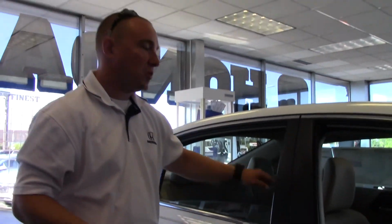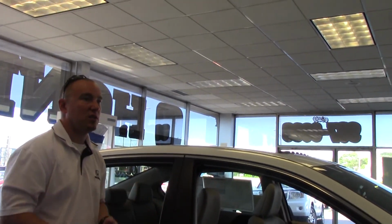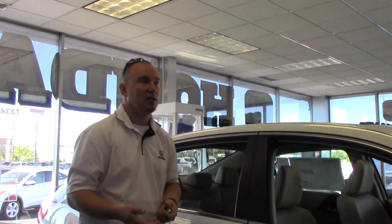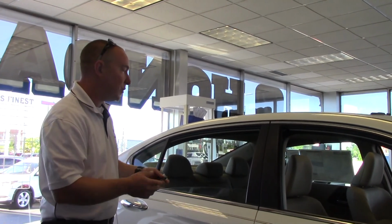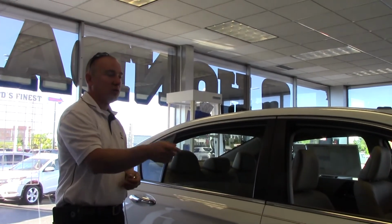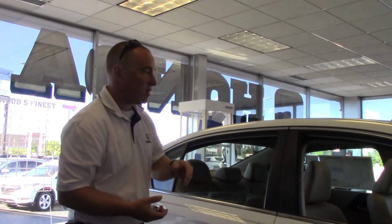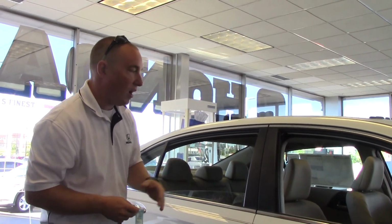Another one of the upgrades when you go to the EXL is going to be the perforated leather. Again, it adds to ventilation, lets the seat breathe a little bit more so you don't get hot and sweaty in the leather seats. And you do get the heated leather when you go to that. When you get the EXL, along with the heated seats, you also get the heated side mirrors, and it's going to give you the added benefit of the leather-wrapped steering wheel and an armrest.